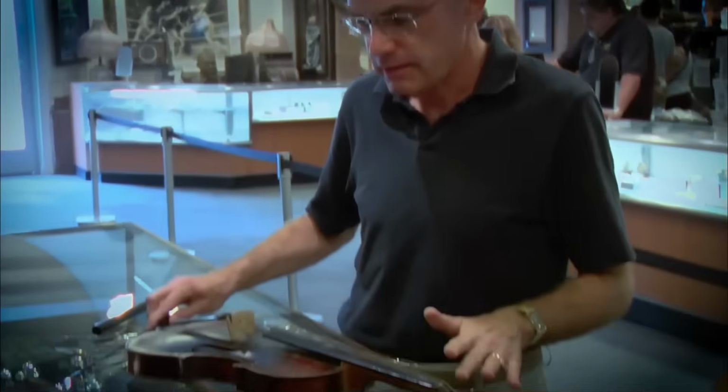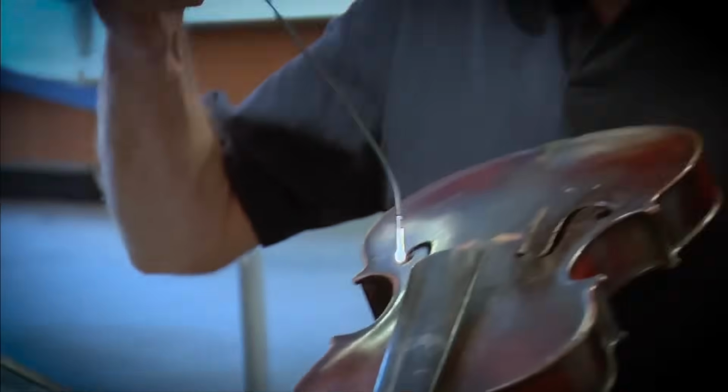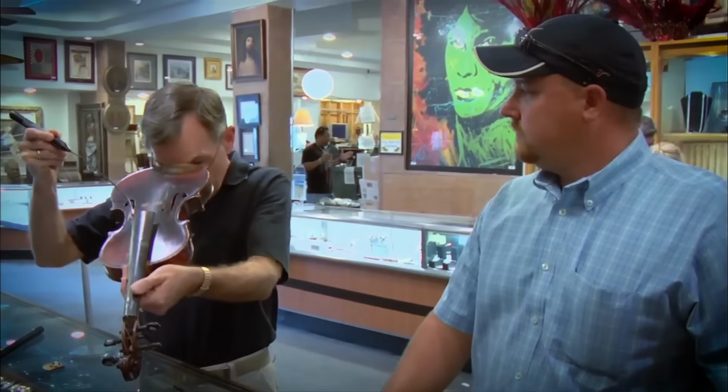A little feel of the style of the instrument inside. See if I can see any interior construction. Well, this is really interesting. I think I might have found something.